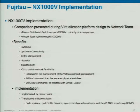And then the other thing that I think Emil also mentioned is our network team is very Cisco-centric, right? They are very used to dealing with physical Cisco switches. They understand physical Cisco switches. They're very comfortable with them. And one of the things that excited the network team is that the NX1000V would externalize that environment, where the network team could basically have a lot more visibility into what was happening with the VMware environment. So that was really important to them and our environment.